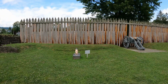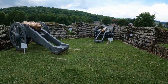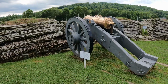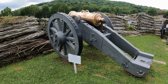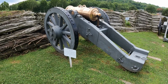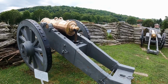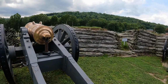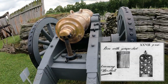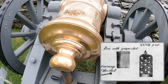There's that little one again. It's so cute. Now this one's different. This is a howitzer. I guess that's how you say it. This is a type of gun combining the features of a mortar with a field piece. A carriage with large wheels and short trail. The piece discharges an 8-inch shell. It can also fire canister or grape shot. So what is grape shot? I don't know what that is.